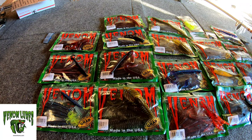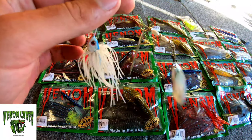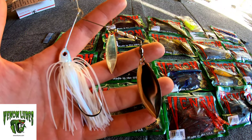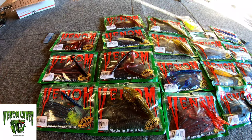And then this bad boy right here, this Glimmer Series Blue Shad spinnerbait. I caught a pickerel with it earlier this morning. I'm gonna show you all the footage of that. So stay tuned for that. So that's the Venom Baits takeover.